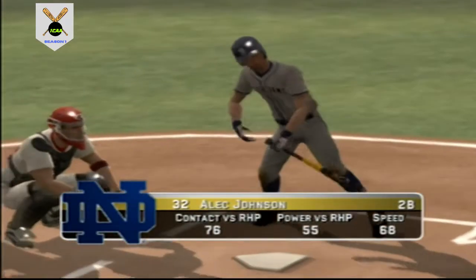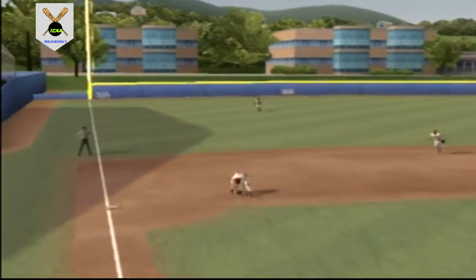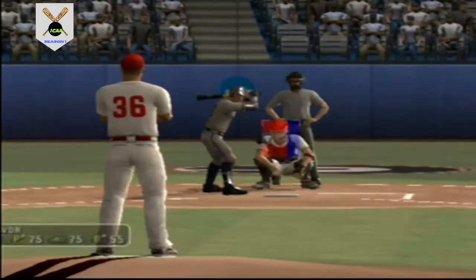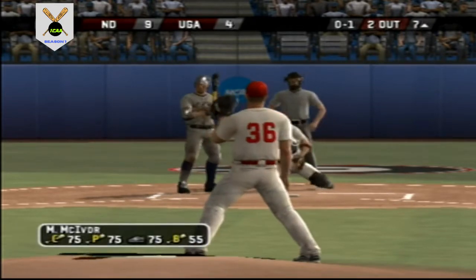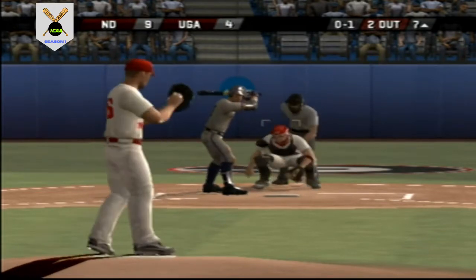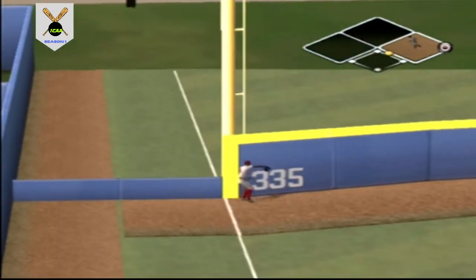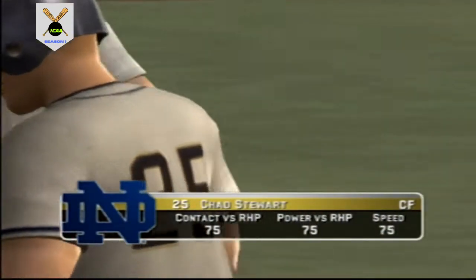Johnson is up next. One down out here. Toward left. The throw across the infield. Two down. Number three is digging in. 0-1. It drops in front of the left fielder. Gets through, and the batter has a single. Number three is on with a two-out double.